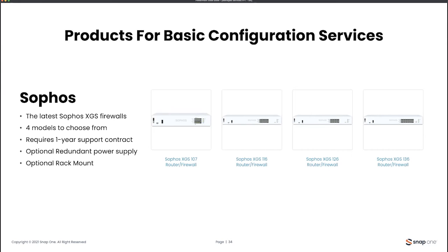And then you would select if you want an optional redundant power supply for these, or if you want a rack mount, you would select those as well. And these are the same devices that we use in our core networks. So you can easily change these over to a core network if you needed to, because of the complexity of the system increasing.